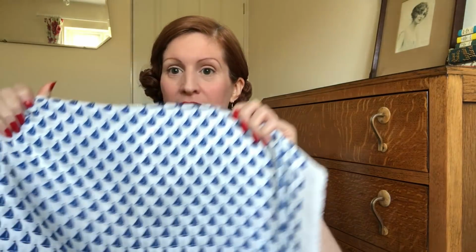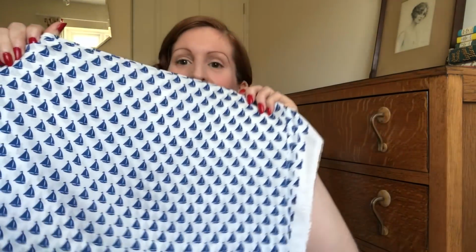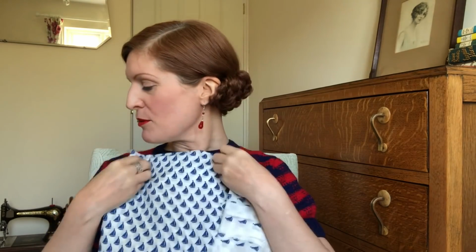And so I bought the most amazing fabric. I absolutely love this fabric. It is a great fabric, and it's from Fabric Godmother. I've bought a few bits from them before, but this is quite stunning. Look at that. It's sailboats. It's so 30s, because with this kind of capsule wardrobe, they tended to go for the nautical look. They love the nautical look.